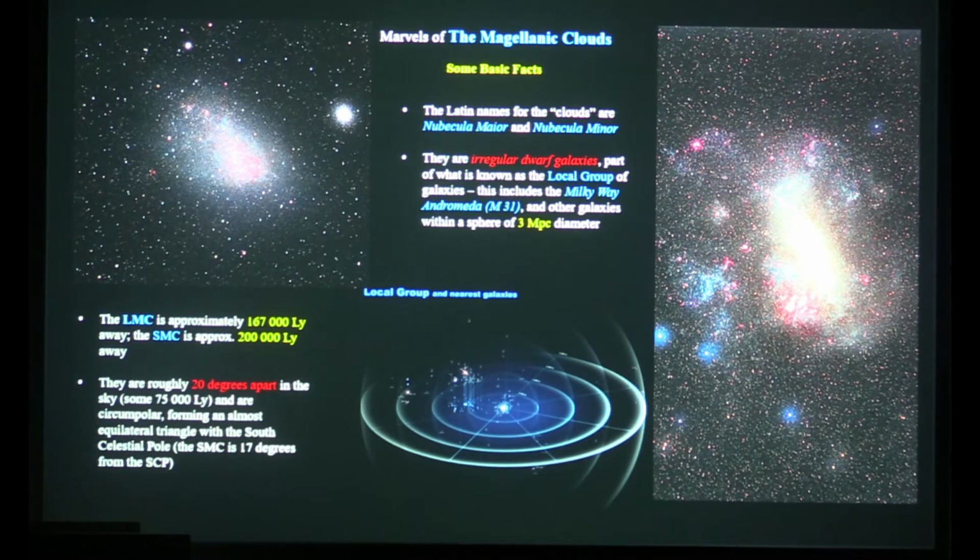These two Magellanic Clouds. The LMC, the Large Magellanic Cloud, is 167,000 light years away, the smaller one 200,000 light years away. What does this mean for us? It means that you can't really resolve individual stars in them unless there are supernovas taking place, because they're so far away. You need huge aperture telescopes to do that. And of course we've got Hubble. Thankfully we've got Hubble, among other telescopes, to resolve all this magnificent detail inside of them. But they're mainly gas and stars, as you'll see.